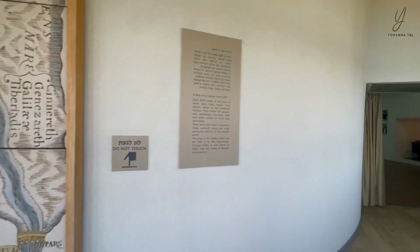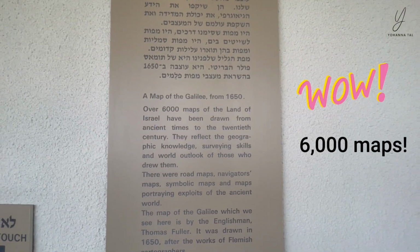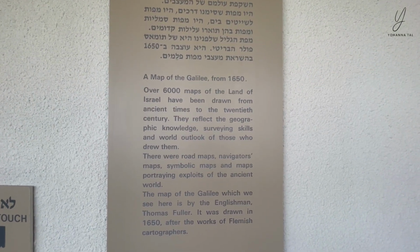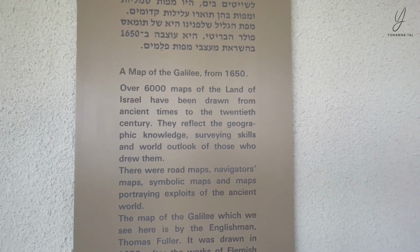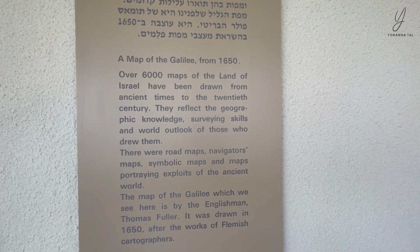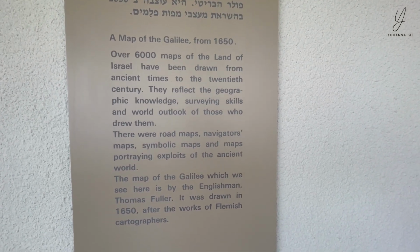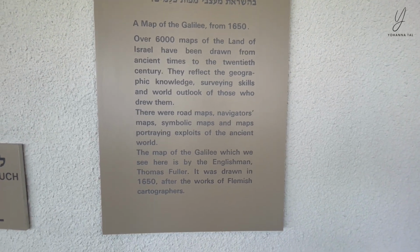A map of the Galilee from 1650. Over 6,000 maps of the land of Israel have been drawn from ancient times to the 20th century. They reflect the geographic knowledge, surveying skills, and world outlook of those who drew them. There were road maps, navigators' maps, symbolic maps, and maps portraying exploits of the ancient world.